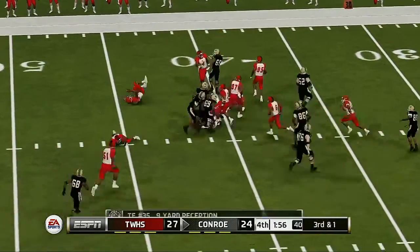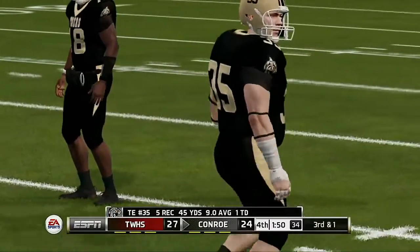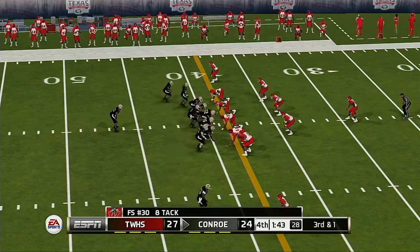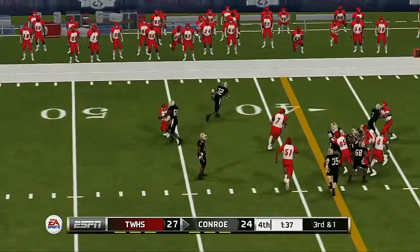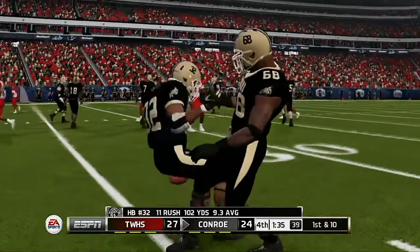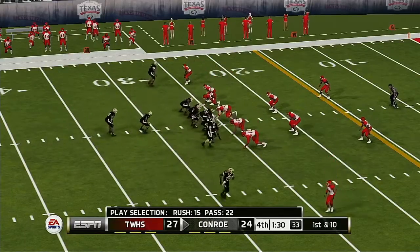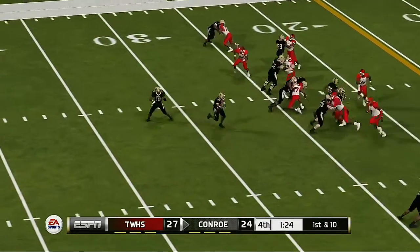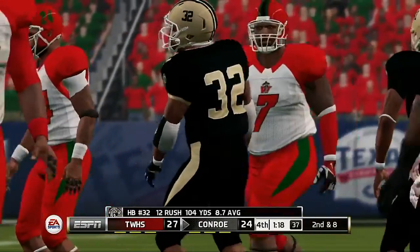It out. And down he goes at the 40. It's third down, and this offense is about 3 feet away from that first down marker. He's at the 30, makes it out to about the 26.